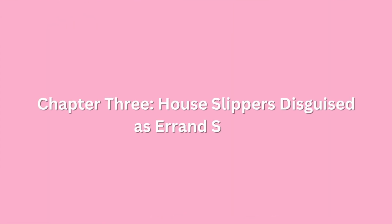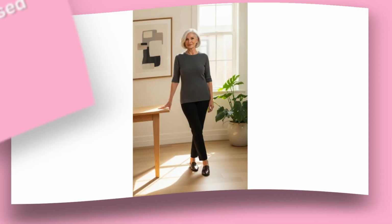When you make the swap from faux jeggings to structured stretch denim, the difference is immediate. You still feel at ease, but you look pulled together, confident, and modern. That's the kind of comfort that supports elegance. Chapter 3. House slippers disguised as errand shoes.